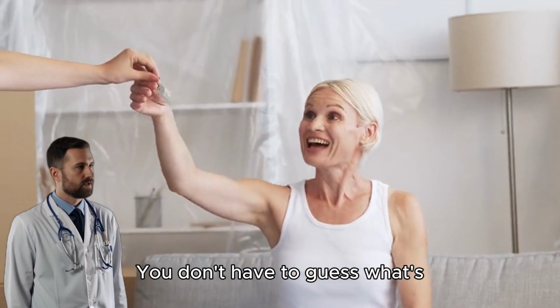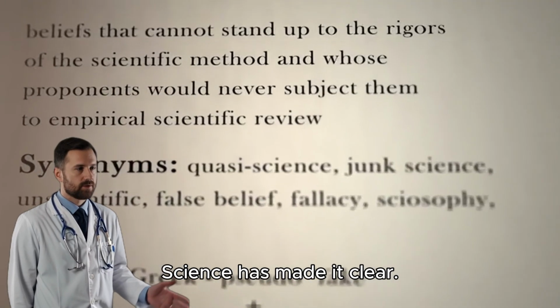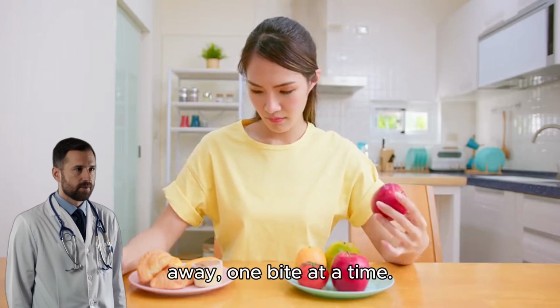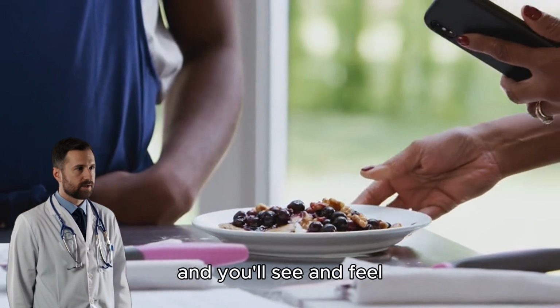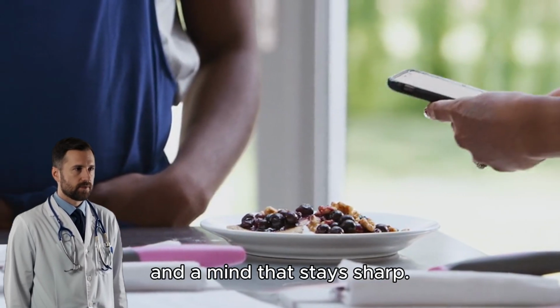You don't have to guess what's hurting or healing your body after 60. Science has made it clear. The foods you choose now can either add years to your life or take them away, one bite at a time. Swap out the worst offenders. Fill your plate with powerful, proven foods, and you'll see and feel the results. Better energy, a stronger heart, and a mind that stays sharp.